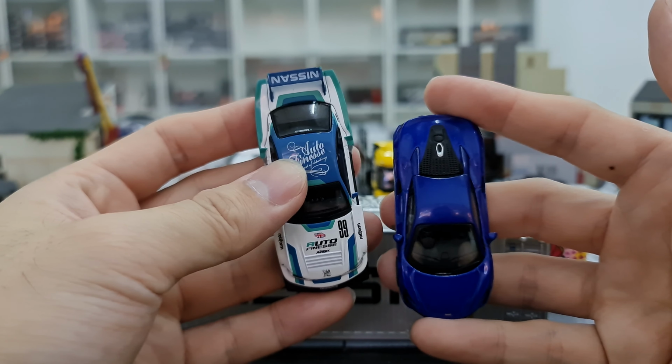Another guy that I've restocked recently would be this guy over here. That's a Pagani Huayra Roadster. This will be in black. Okay, this is number 417. Again, this is another model where I cannot recall if I've already done a review on this. Now, this is actually a very, very nice release from Mini GT.